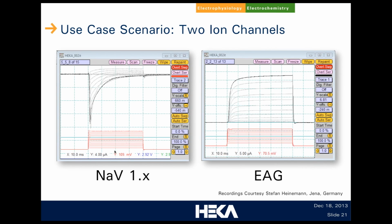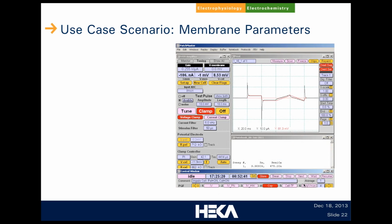A quick use case scenario, just to show that it actually does what it does. Voltage clamp recordings of a sodium channel and a potassium channel, the EAG channel in this case. Those were courtesy of Stefan Heinemann from the University of Jena in Germany.